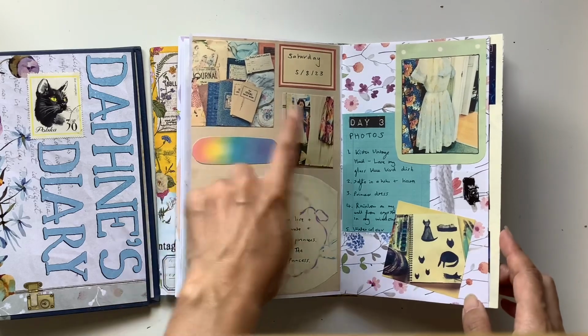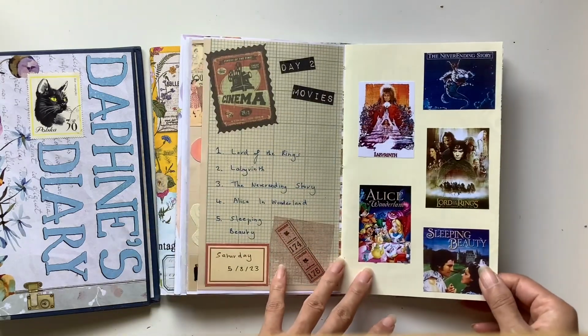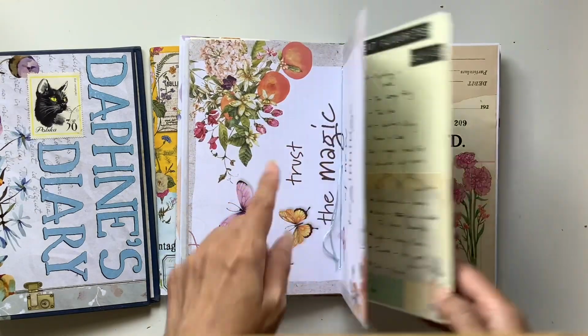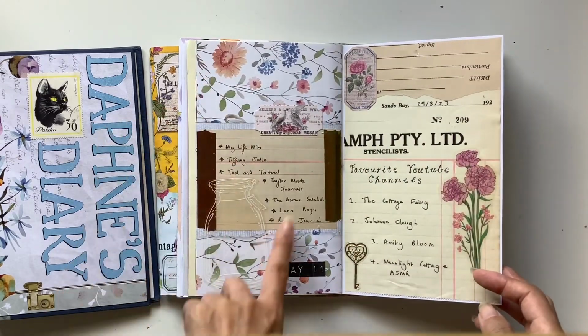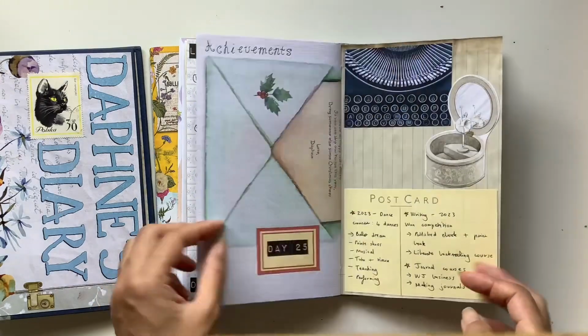This one was to put the 5 photos from my camera roll in there. That was inspired by Johanna Clough. My top 5 favorite movies, I just printed them out, like the covers. So that was pretty cool. Again, you can see how I'm using my Daphne's Diary pages in here. Some of them I cover up. Some of them I only cover up where there were words on the page. So really fun.